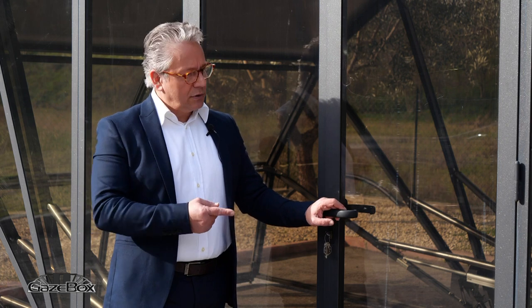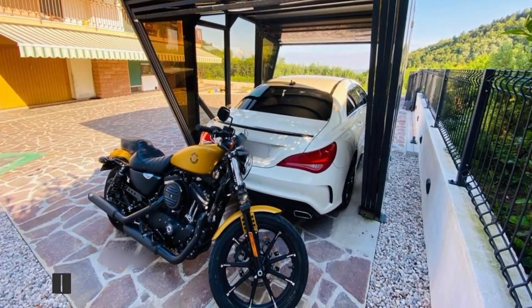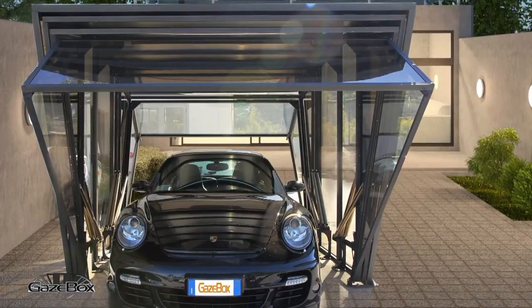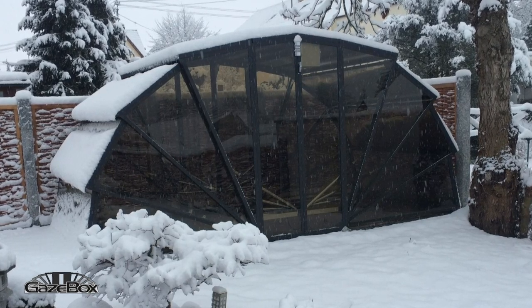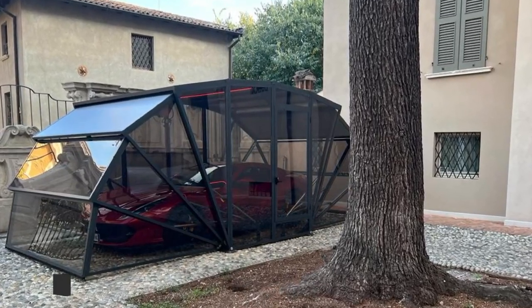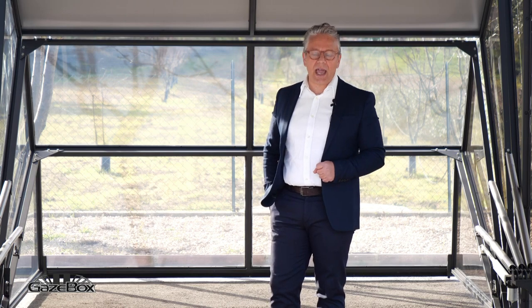Finally, I point out the precious side door for emergency use or as a normal door. Your car, your motorbike, or any kind of object that you want to protect will be in the sturdy arms of the Gazebox, and in an elegant way. Summarizing, the main advantage will be total protection from UV rays and any atmospheric agent, even the most extreme. Protection from excrement and animal guano, particularly harmful. Also protection from scratches of our domestic friends and from any object that could accidentally fall from above.